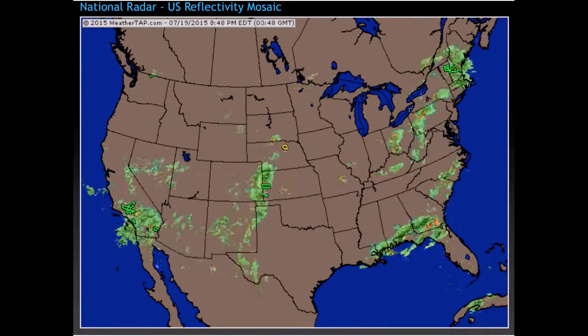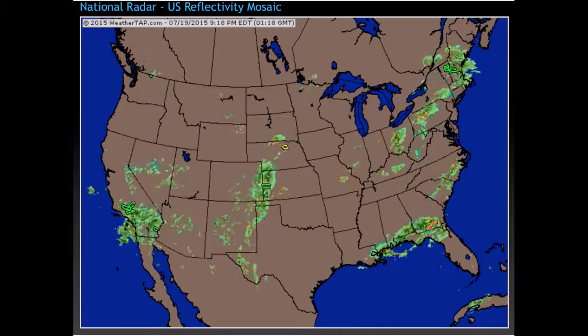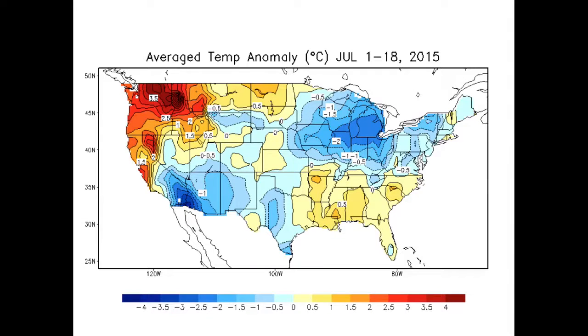Last week, most of the Corn Belt dodged significant heat stress, and fortunately, overnight low temperatures were cooler than forecast, which is excellent for the corn crop. Here are the average temperature anomalies for the first 18 days of July, and we can easily see that it has been cooler than average across a large section of the Corn Belt. The only region that has been significantly warmer than normal was the northwestern part of the United States.